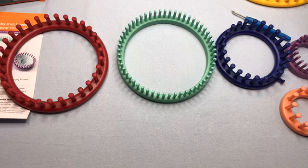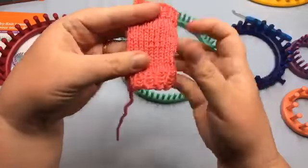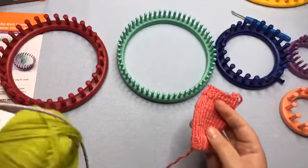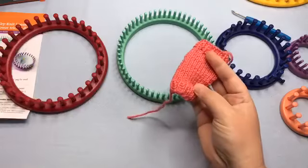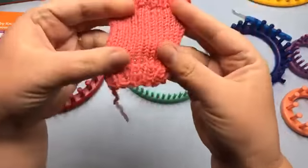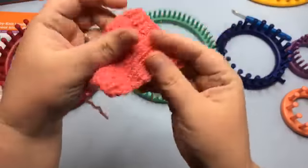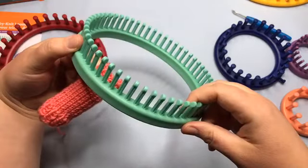So this is my little swatch. And look at the stitches that it produced. I'll show you the yarn. This is this one here, Chic Sheep. Okay, so it's a 4-weight wool. Look at the stitches. Isn't that nice? Feels really good. That was made on this loom.